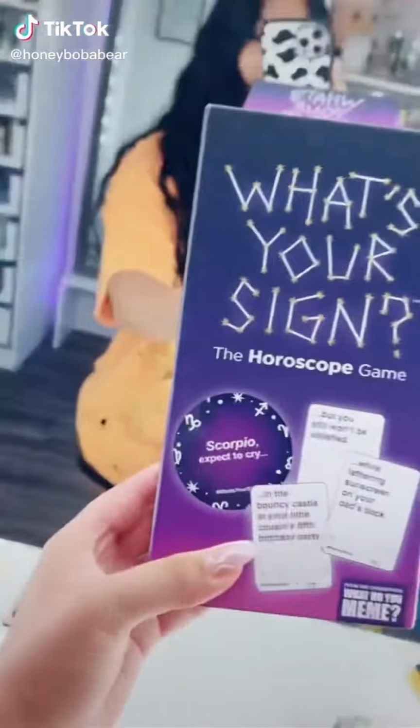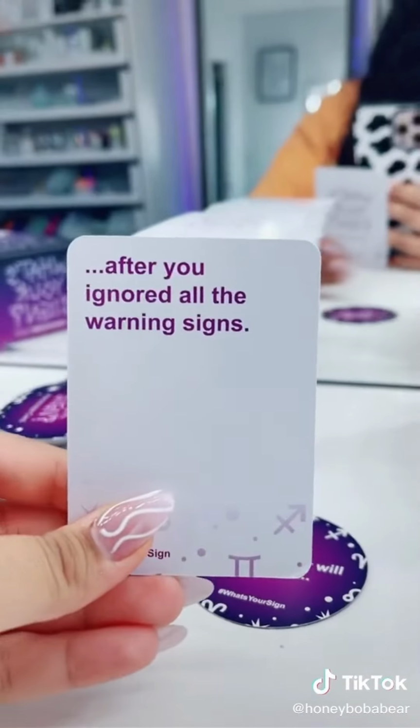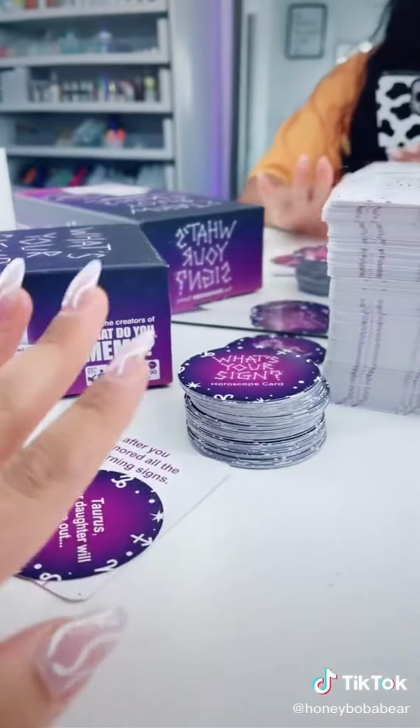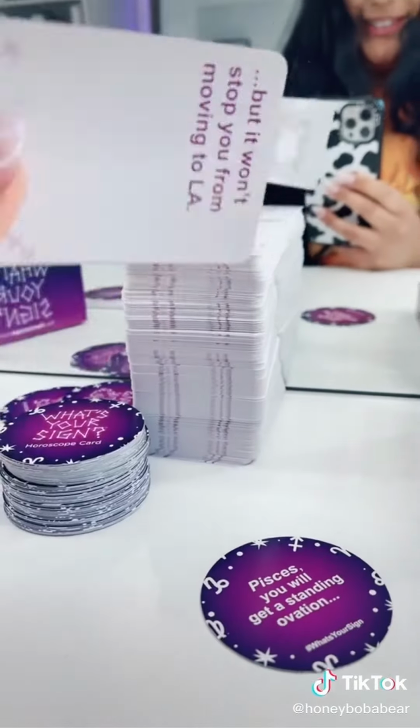Oh, well, let's play What's Your Sign? Okay. Taurus, your daughter will move out. Yikes. After you've ignored all the warning signs. Y'all need to fix that. Oh, this one just jumped at me. Pisces, you'll get a standing ovation. I'm a Pisces, but it won't stop you from moving to LA.